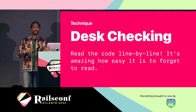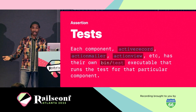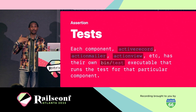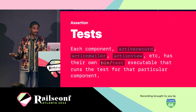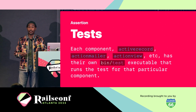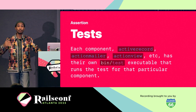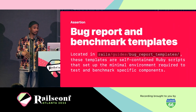The next is another technique. It's called desk checking. It just means read the code and read the docs, but I thought it had a really cool name. There's also using tests. Yes, tests aren't just for testing for regressions or validating features, but also to help us validate that a bug is fixed. You won't often run all the Rails tests, but there are ways to run specific files, specific lines, specific tests, and that's all covered in the Rails guides as well.